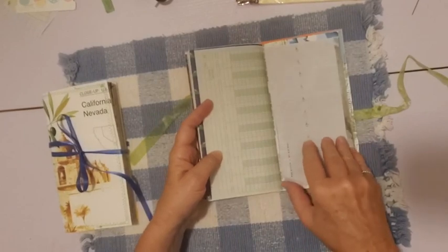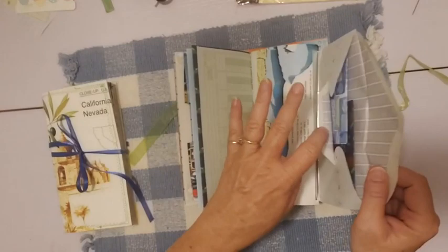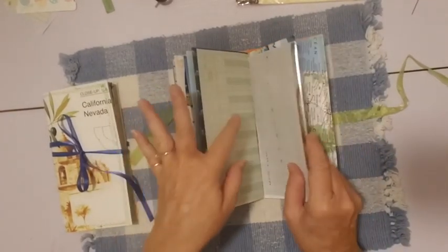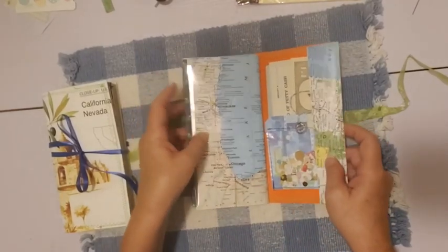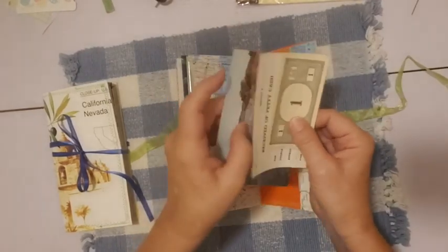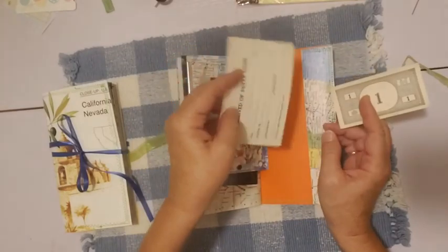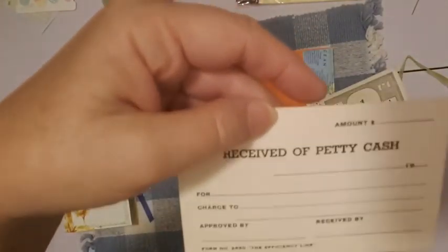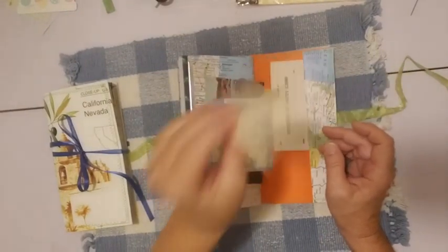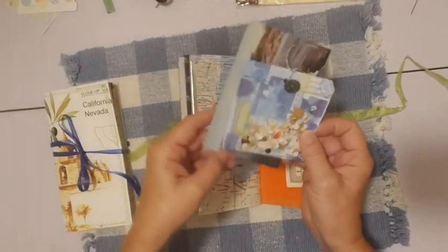Ledger, here's the airmail envelope in this one, and the scrap cut-offs, just like the other ones, which I showed in my previous video, so I don't want you guys to run me out of town if I keep saying the same thing. So this one has a little something different. Received a petty cash receipt, and that's vintage. This Monopoly money is vintage, just in case I didn't say that before.